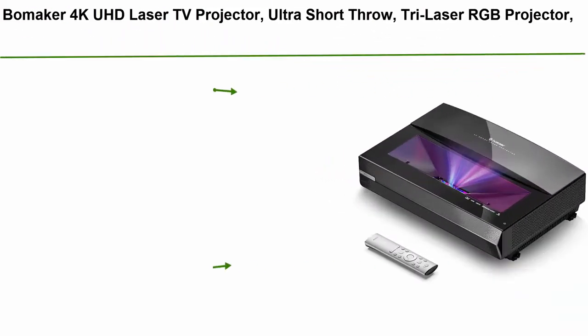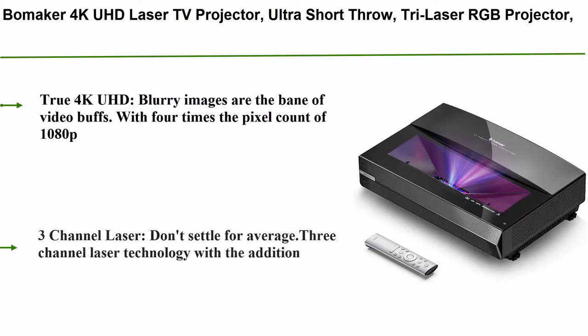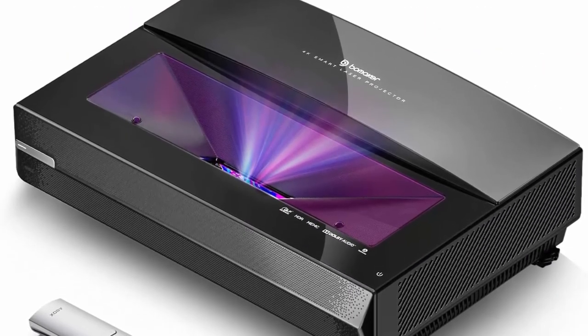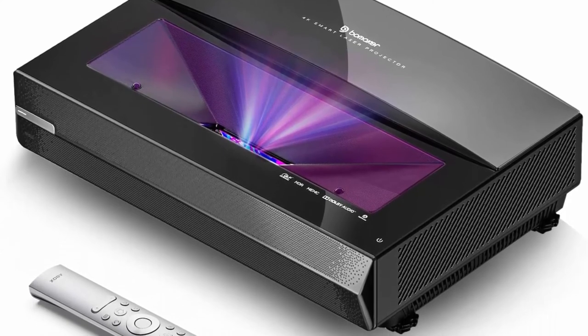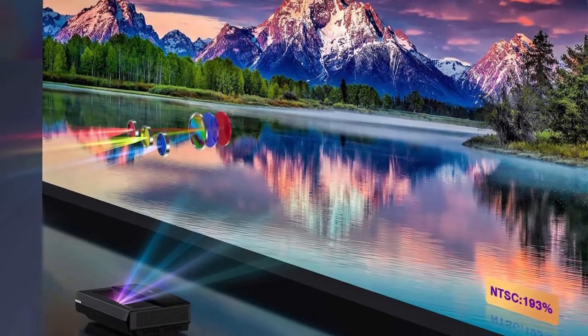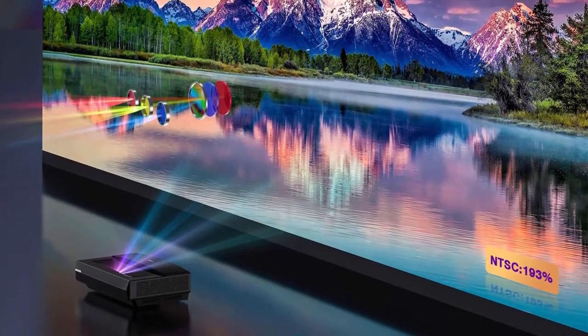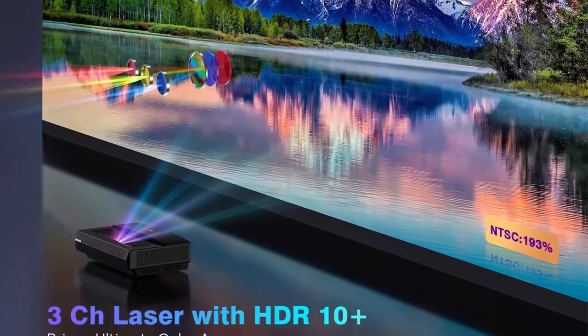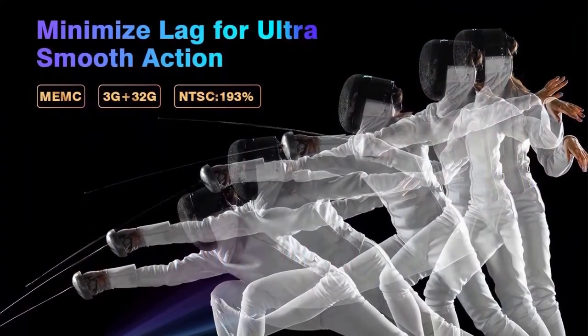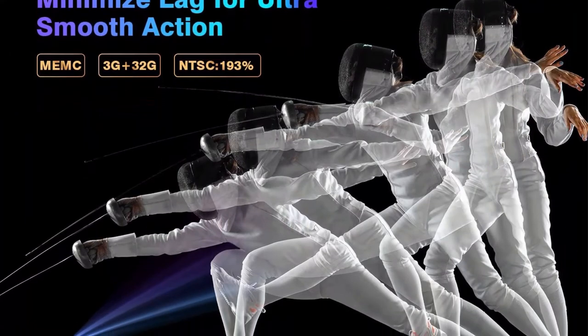Top 3. Bomaker 4K UHD Laser TV Projector, Ultra Short Throw, Tri-Laser RGB Projector, 2500 ANSI Lumens, HDR10, Wi-Fi, Bluetooth 5.0, MEMC, built-in Dolby soundbar for TV, movies and gaming. True 4K UHD. Blurry images are the bane of video buffs. With 4x the pixel count of 1080p projectors, Bomaker Laser Projector produces vivid 4K UHD imagery that will amaze even the most discerning viewers.